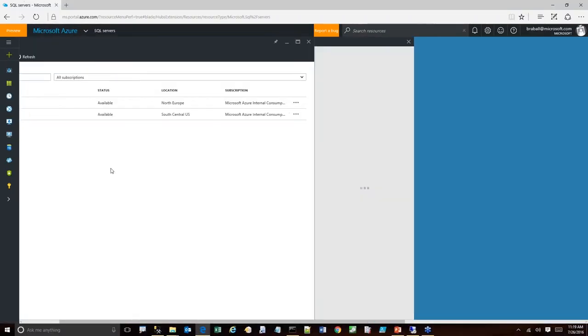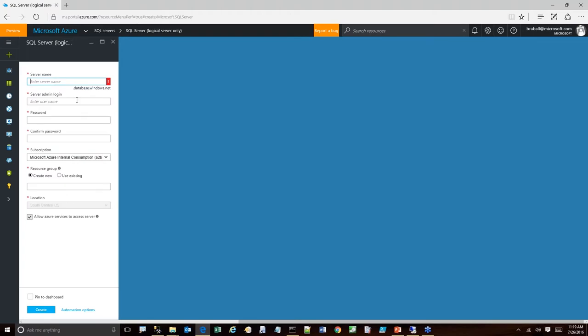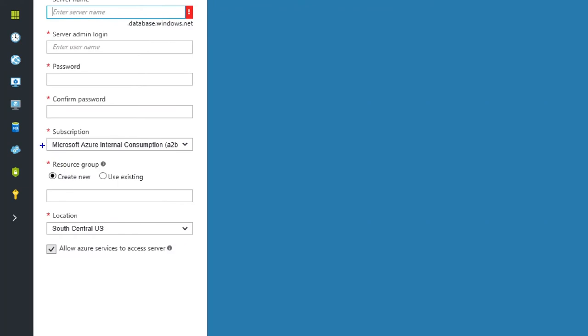I could create a new server if I wanted to, in which case I would then determine the geographical location that I wanted and what the server name was. I would set up my admin login and password, and I could add it to a resource group. And you may be asking, what is a resource group? A resource group allows me to group all of my resources within one type of location. Whenever I have an Azure data center, one of the things to keep in mind is that it is about a mile long, and there are actually two data centers that make up every single Azure region, so that we have two separate buildings for redundancy.